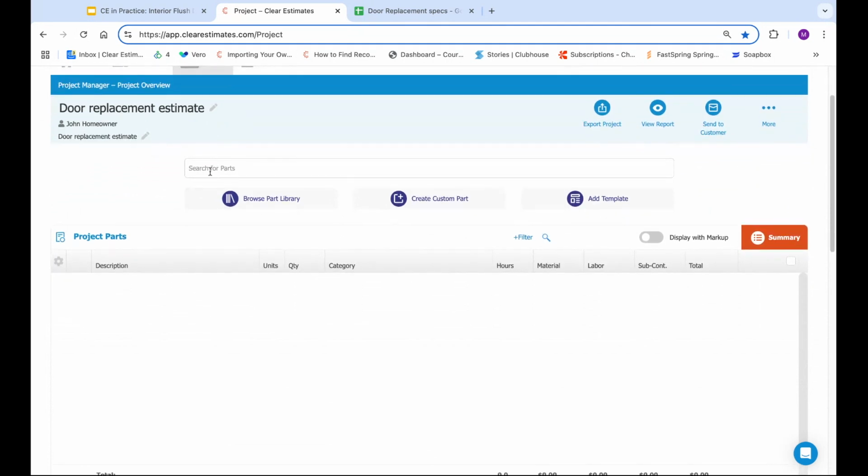Now we can search for line items by name using this search bar. We can also click Browse Part Library to open up the full catalog of pricing. And in a little bit, we're going to take a look at some pre-built templates. And this is how you're going to add in all of your costs into your project. You're going to be able to see these right here.